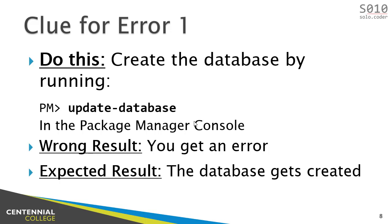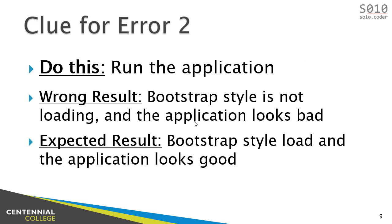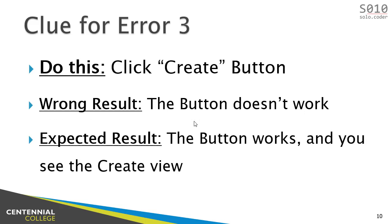Once you're done with this, go to the next one. Run the application. What is wrong? Oh, Bootstrap is not showing up. Okay. Bootstrap is not showing up. What should happen? Bootstrap should show up. So again, you keep progressing, one by one. Don't jump to a later one, because otherwise you may not even be able to get there. So go one by one. You perform this, you do this. This is what will happen. This is what is expected. And you keep going, okay?